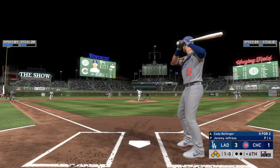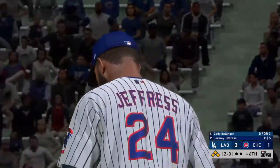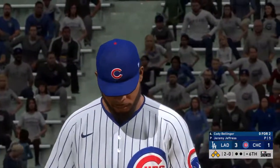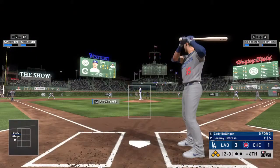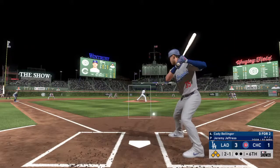The 1-0. Ball, that's out. Jeffress has a good reputation for preventing the long ball. One swing can change the complexion of the ball game when you're coming in late, but he rarely lets that happen. Part of what makes him as effective as he is. The 2-0 pitch.